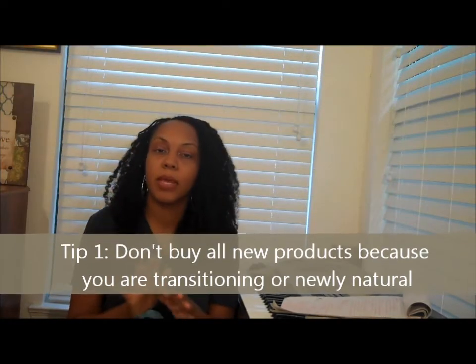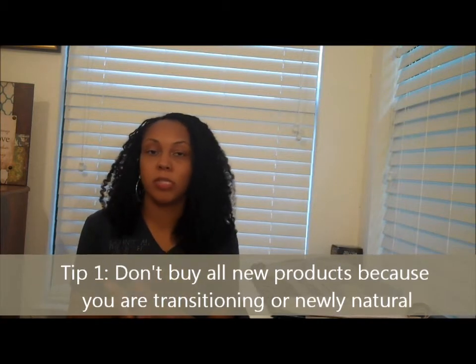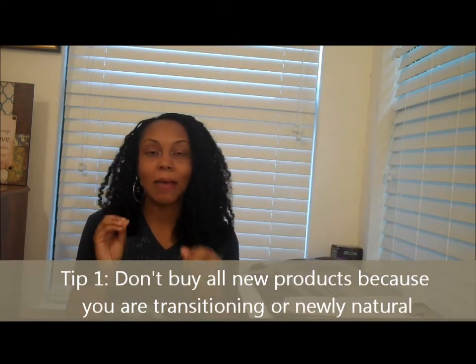This one is more for my transitioners and natural newbies. I've seen a lot of people make this mistake. Just because you're transitioning from relaxed to natural does not mean that some of those same products that worked on your relaxed hair won't work on your natural hair. I made this mistake myself. I thought I had to get new shampoo, new conditioner, buy everything all natural from the earth. I mean, that's your decision. But some of those same products that I was using on my relaxed hair worked great for my natural hair. One of the main ones was that old school Cream of Nature detangling shampoo they used to make. My natural hair loved that stuff.